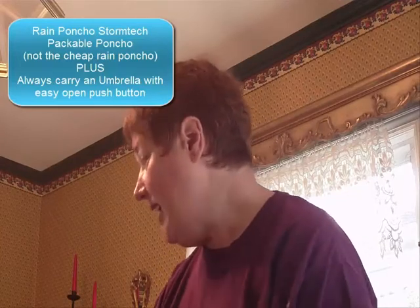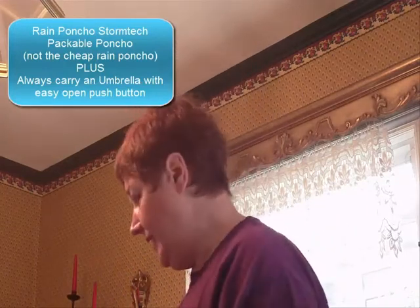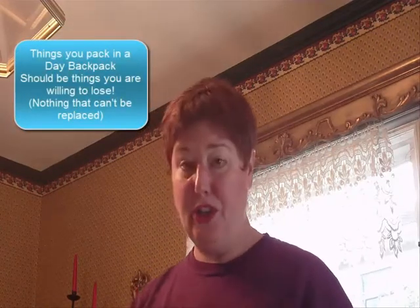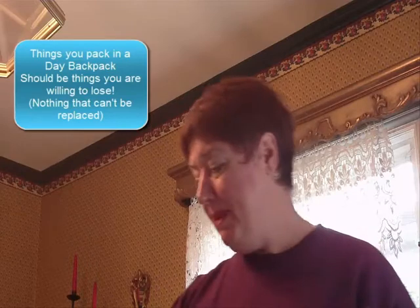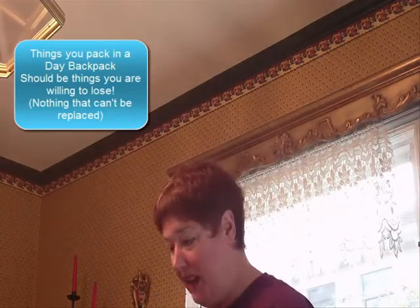That being said, I always do carry an umbrella with me, and if I need to, I can basically throw that in a backpack. The things that would go into a backpack or any type of bag that you would carry during the day should be things that you're willing to lose. So again, anything having to do with money or credit cards and such should be in a more secure place, either in your money belt or within your travel vest itself.